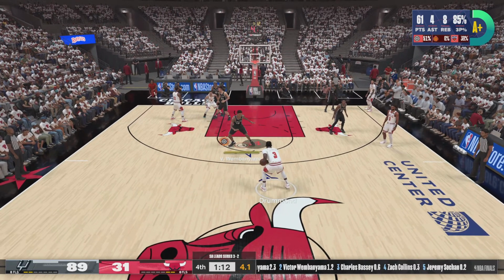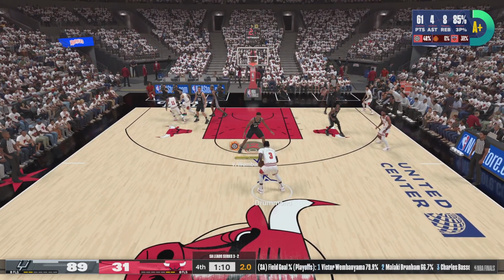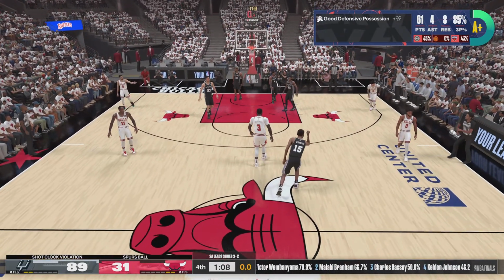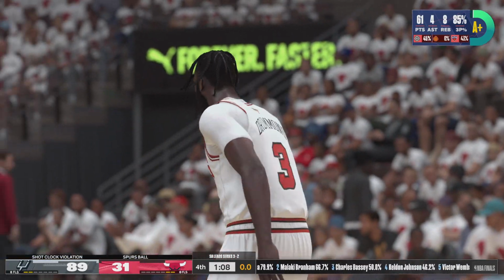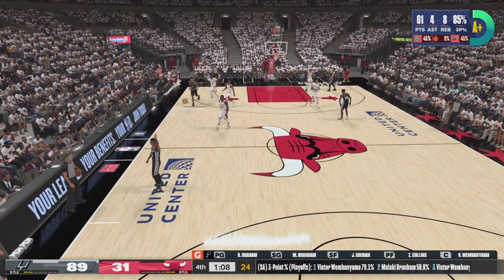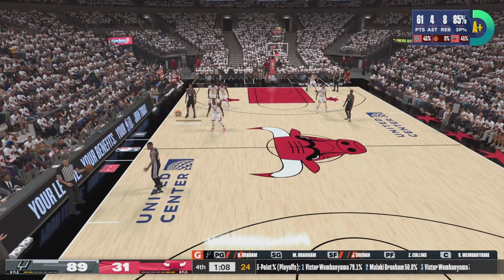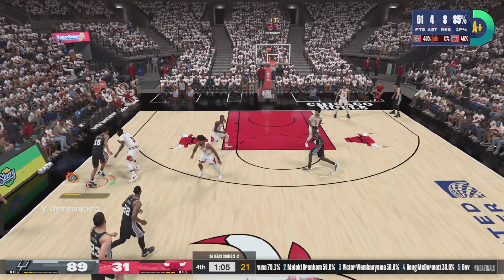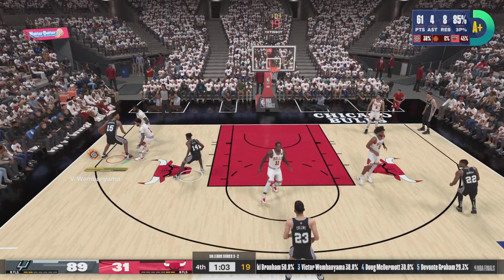And here's Drummond. A shot to stop the run. Oh, there's the shot clock violation. So they'll turn it over. McDermott's checked in for San Antonio. Wesley comes in for Graham. And it's Collins with the ball for the Spurs. They've only given up 5 points here in the fourth.